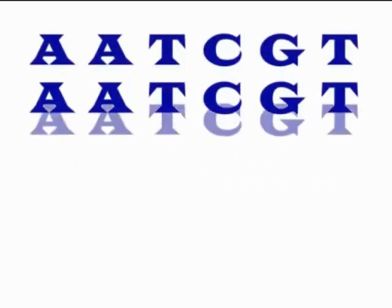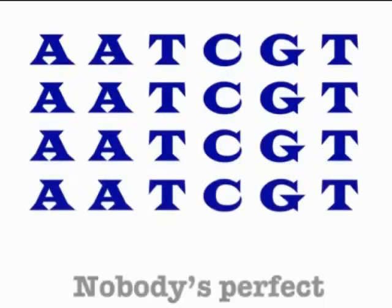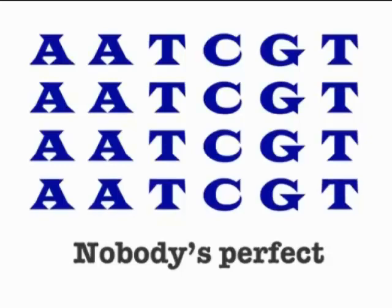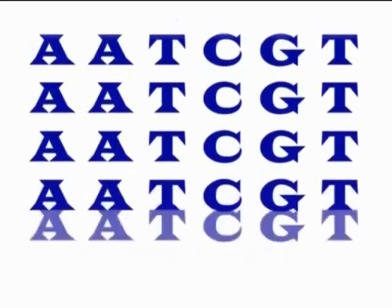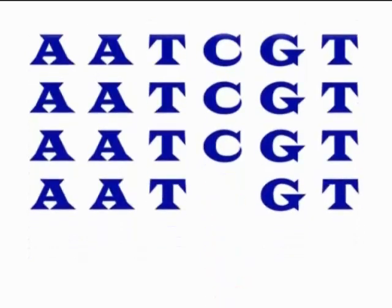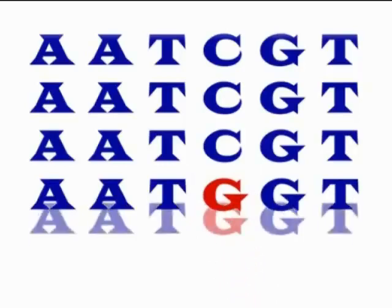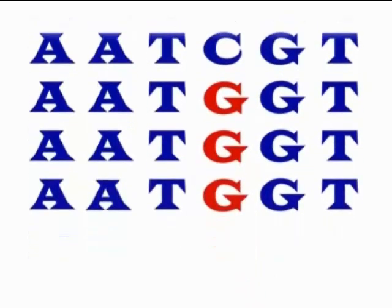When the body makes new cells, it doesn't make many mistakes. But nobody's perfect. Sometimes, when the genome is copied to make a new cell, a single base pair gets left out, added, or substituted. Single base pair substitutions create SNPs.